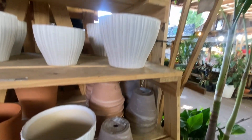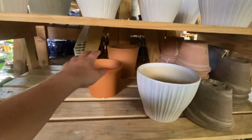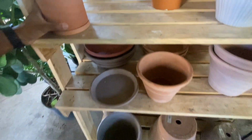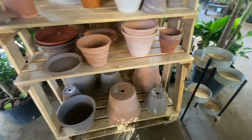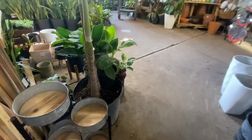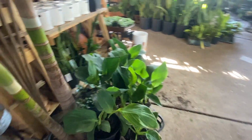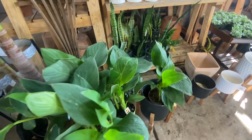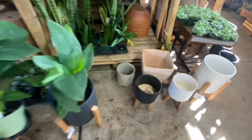Here again is some more planters, a lot of terracotta. I'm really into the odd shaped terracotta, so I contemplated getting some of these ones, but I have so many pots stockpiled in my house, I decided today was not the day to buy more planters. These were beautiful as well. I'm not entirely sure what kind of plant this was, but very beautiful.